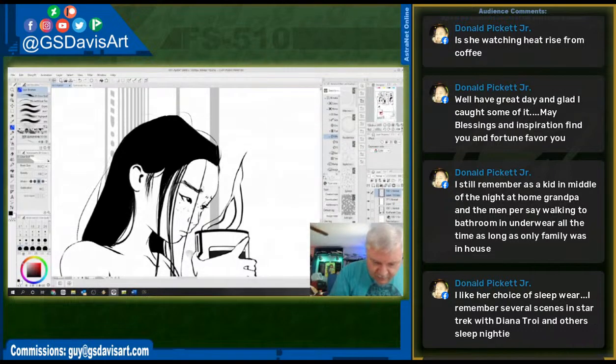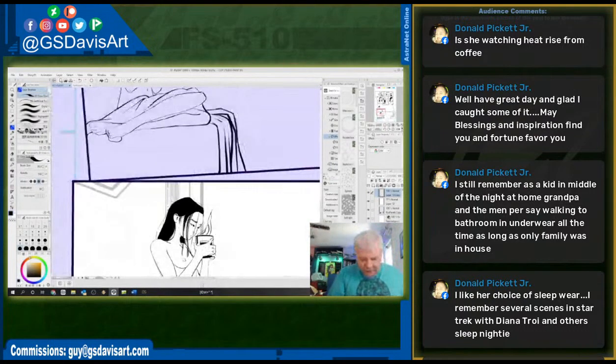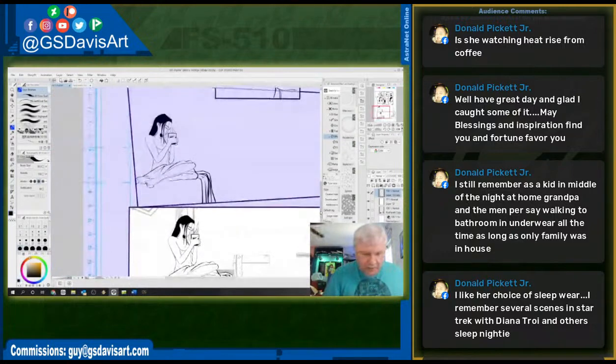And what we've got here is that she's not unaware that she's pissing off Jen. Right? So from this panel to this panel, it's only a small amount of difference in what her facial expression looks like. Yeah, she's watching the heat rise from the coffee in the first panel. She's doing the "I'm not talking to you, Donald," sort of thing.